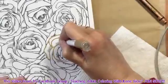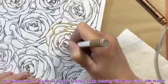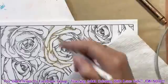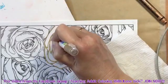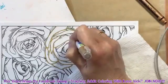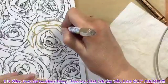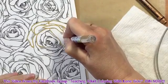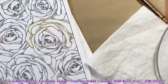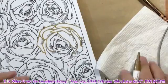And the thing that makes it work is that you want to make sure that you cover every single black line. So whether you use a metallic pen, which is what I'm using, or you use a glitter pen, this is going to look so cool.